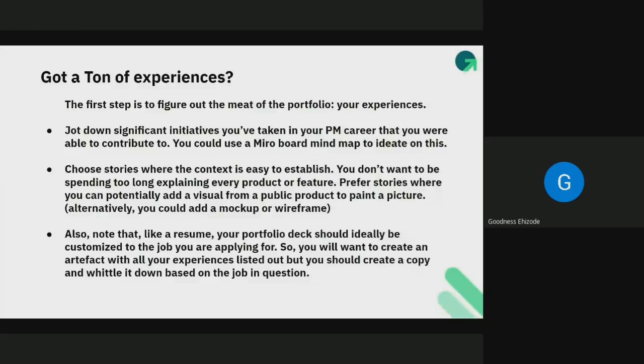Note that like a resume, your portfolio deck should be customized to the job you're applying for. So you want to create an artifact with all your experiences laid out, but you should create a copy and whittle it down based on the job in question.